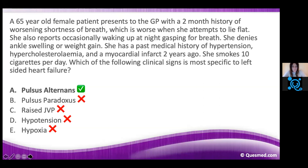Hypotension can occur in heart failure as the heart becomes decompensated, but it's not a specific sign of left-sided heart failure. It can occur in many things. And hypoxia can occur in left-sided heart failure if the lungs are very congested. But hypoxia in itself is not specific to left-sided heart failure and can occur due to many causes. For example, COPD, pneumonia, pulmonary embolism. So the question here is asking the most specific sign.